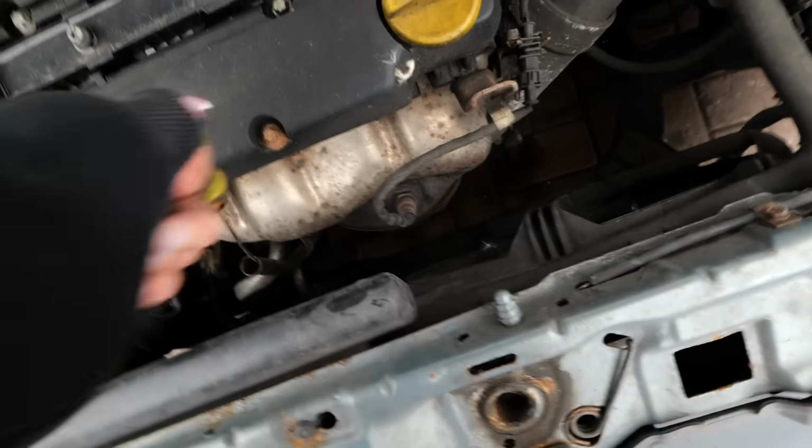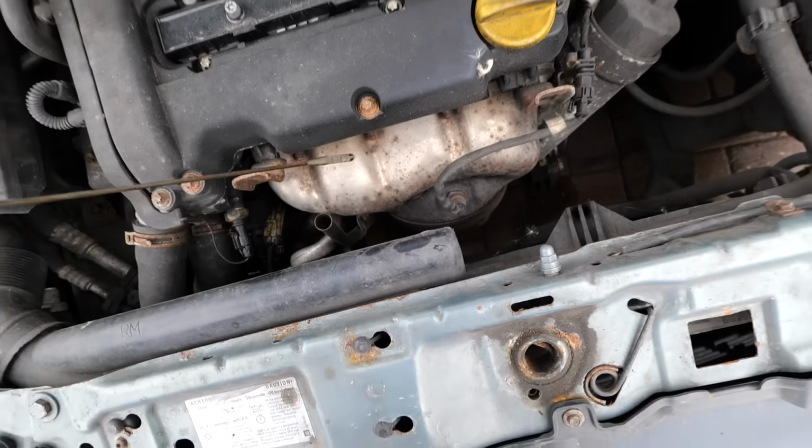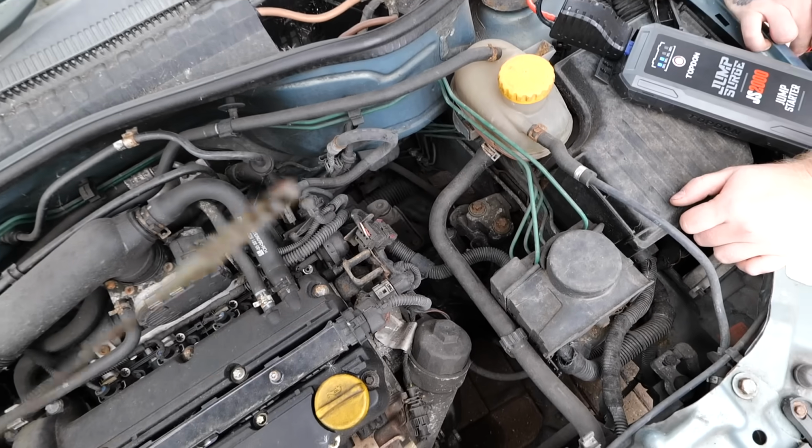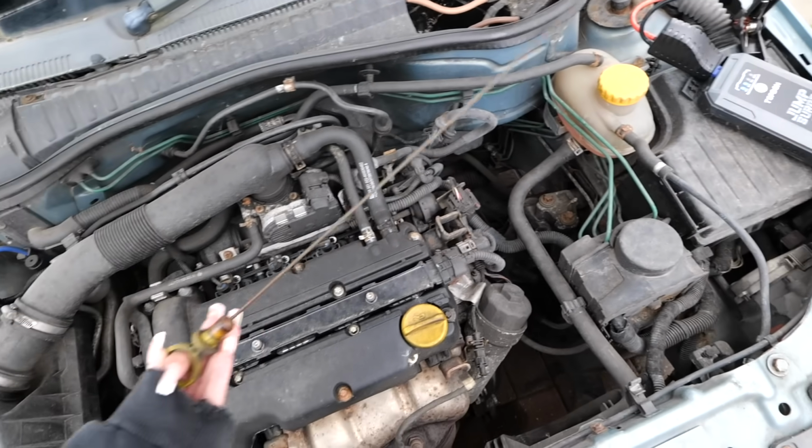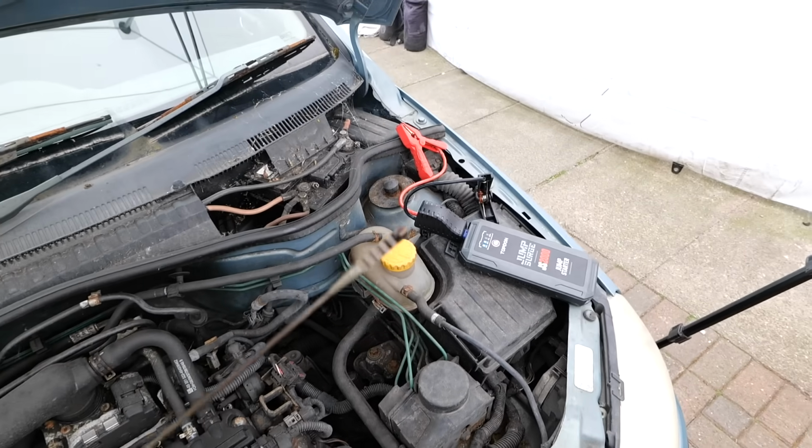Is there even any oil in it? Oh no way! Dear. Wait. There's a little bit. There's no oil in it. That'll be why it looks so dry. Oh, that'll be why it sounds so bad.